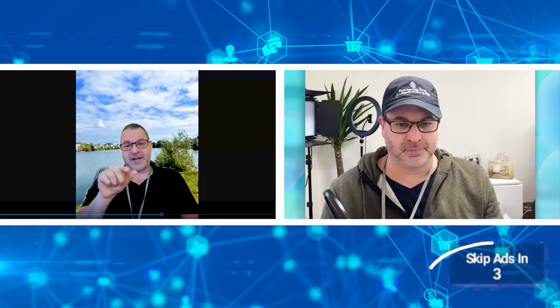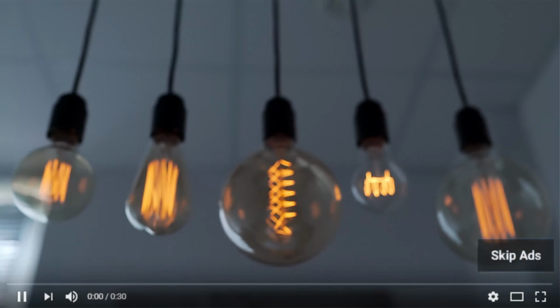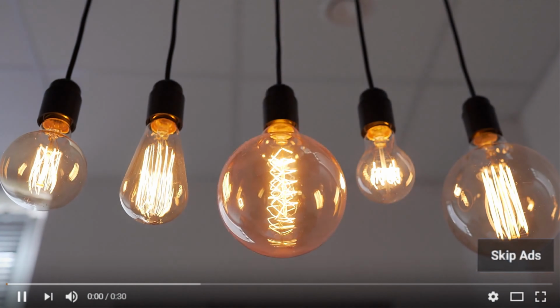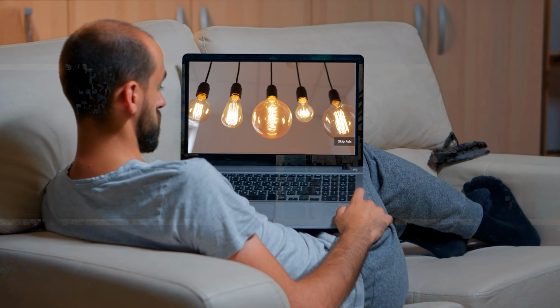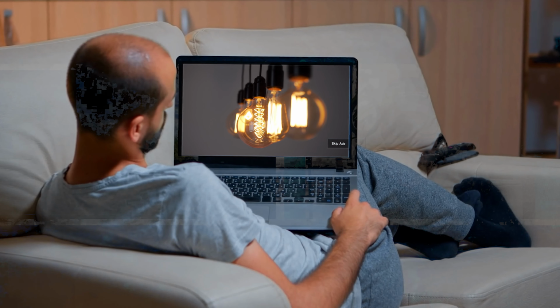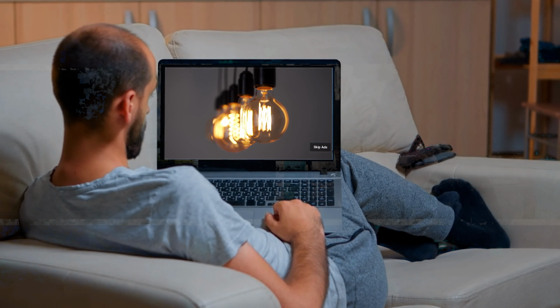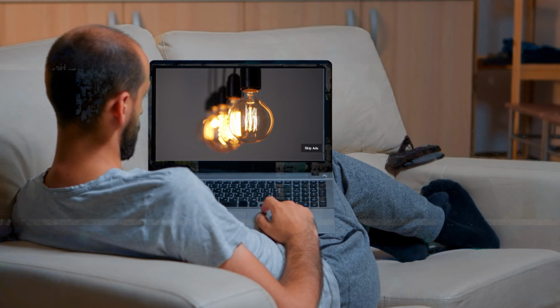And of course YouTube stream ads as well, where it's the little ad that comes up, the 5 seconds, you can skip after 5 seconds. So if you're selling lighting and for example somebody's on YouTube looking at different lighting ideas or house ideas, your ad can appear there, and you don't get charged if they skip your ad. You only get charged if they click on it or the person watches over 30 seconds. So that's quite smart. You can do a lot of things there.